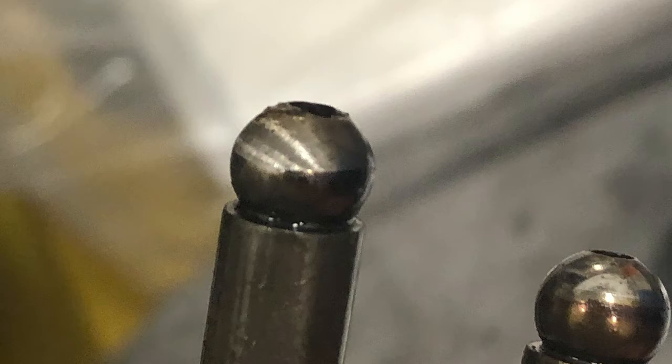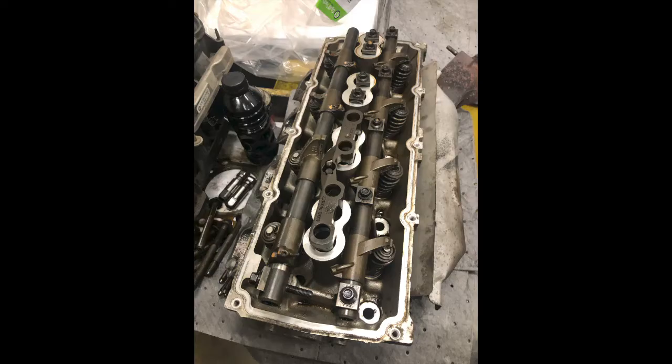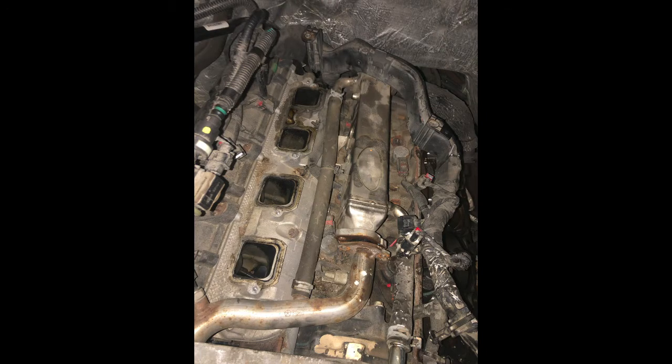And with that excessive lifter wear, you can see there's obviously incomplete combustion here on cylinder 3. You can see how it's oil soaked here. Unfortunately, I've been seeing a lot of 5.7 and 6.4 lifter camshaft issues becoming quite the common problem. There's all kinds of different theories behind it. I personally don't like the MDS system, shutting cylinders down.